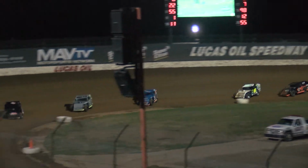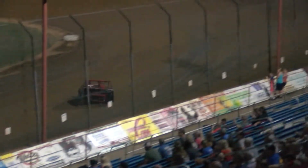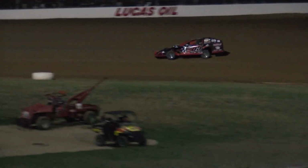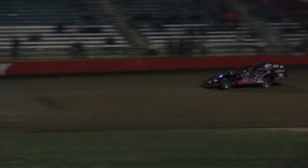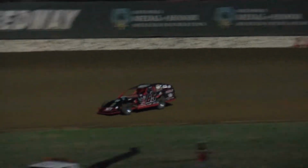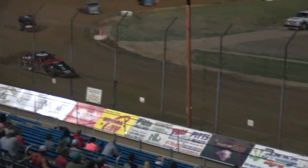8-car length advantage for KJ over Gilmore. Then another 3-car lengths back to Terry Schultz with 1 to go. Chris Jackson, starting on the front row, has led 19. Can he hit lap 20 and make it a perfect sweep here tonight at Lucas Oil Speedway? A 5-time winner, 25-point advantage over Ryan Gilmore. He's only going to get 5 more points, but they'll be big as he wins.